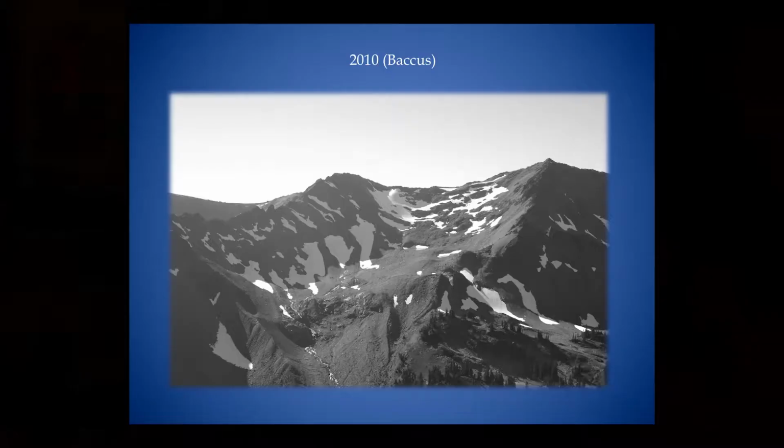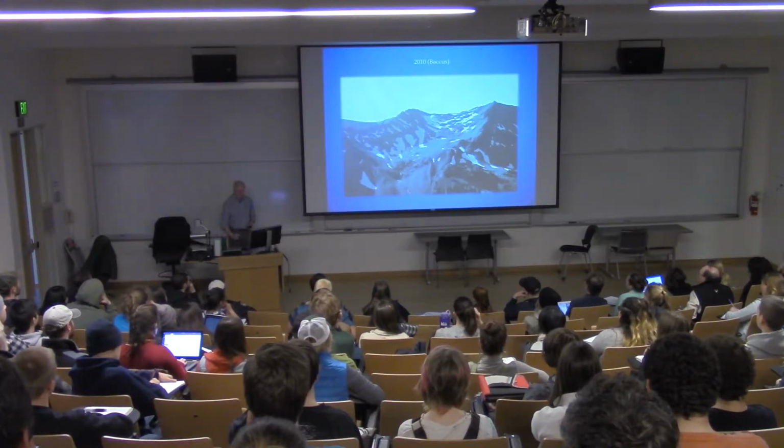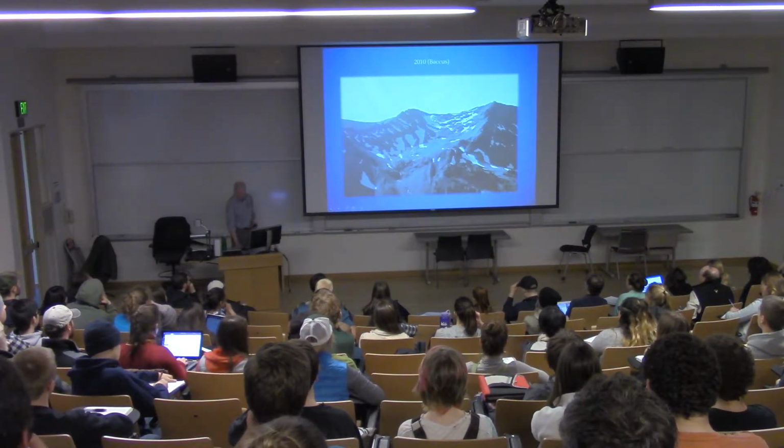So this is Lillian Glacier, 1905. This is in the Olympic Mountains. And really stunning change there in about 105 years. Basically, that glacier is gone. There's a little patch of ice up in the top here, but not much. No crevasses, not much of any flow.